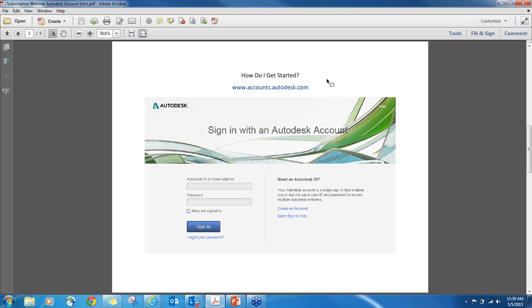So this is the new site, Accounts.autodesk.com, and this is the sign-in page. If you are the contract manager and you missed the email that gives you your temporary password to this site, you can simply go to this site and create an account. So you can do this at any time. A lot of people miss those emails or don't pay attention to them, and they say, I don't even know where to go to download my software. This is where you go, and the contract manager will need to set up the account initially.